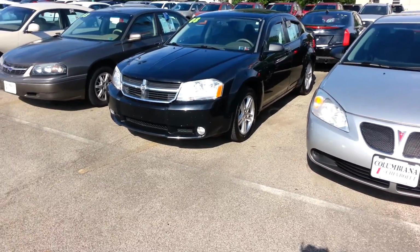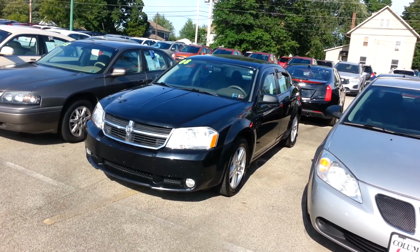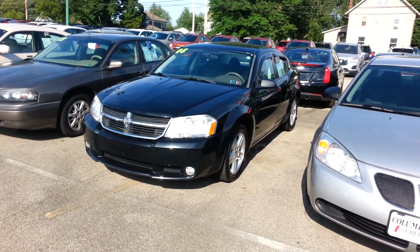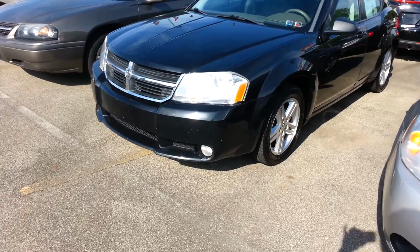With it being a newer model like this, too, the banks will probably, you said something about if we can get you payments on this, i.e. get you a loan, banks will be more willing to loan on a car that's newer, something like this.